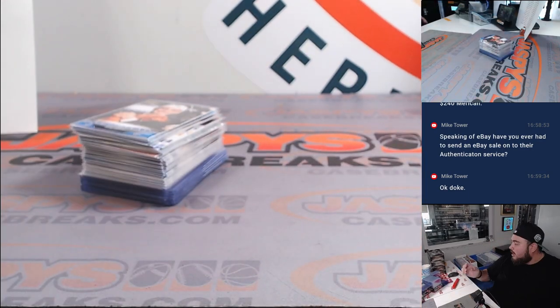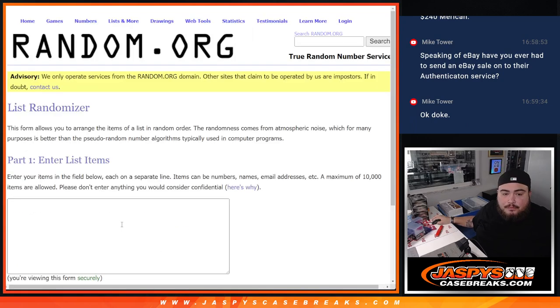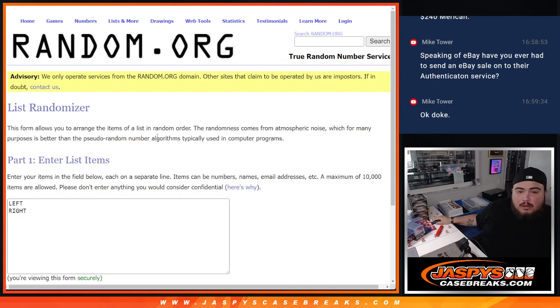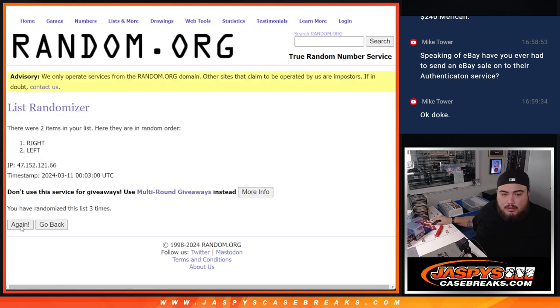All right, so appreciate it, guys. Now I'm going to just do left or right randomizer for those other checklist cards. Let's see. 3 and 4, 7 times. 1, 2, 3, 4, 5, 6, 7. 7 times, left side. Gets those.